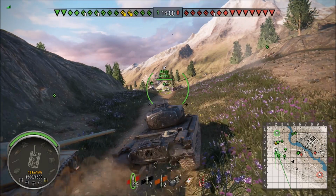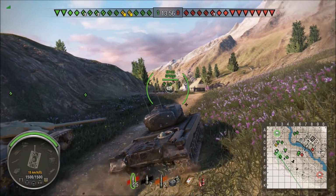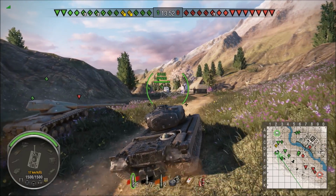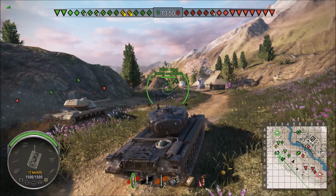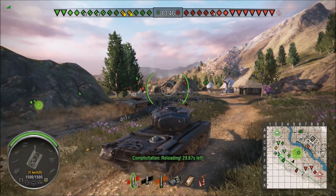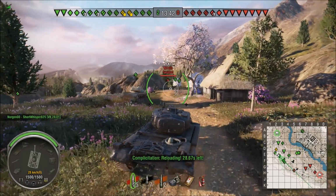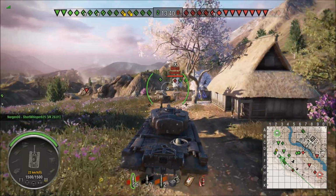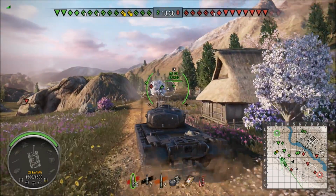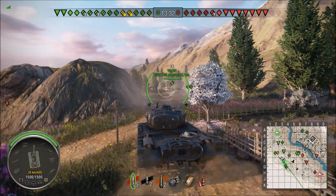So what makes the black tanks different from the regular tanks of the same caliber? For example, why is this T-34 Black Edition better than or different than the regular T-34? Well, stat-wise, not a thing. If you play the regular T-34, it handles exactly the same way that the T-34 Black Edition does. The difference is, obviously, it's about 2,000 credits more expensive, give or take.